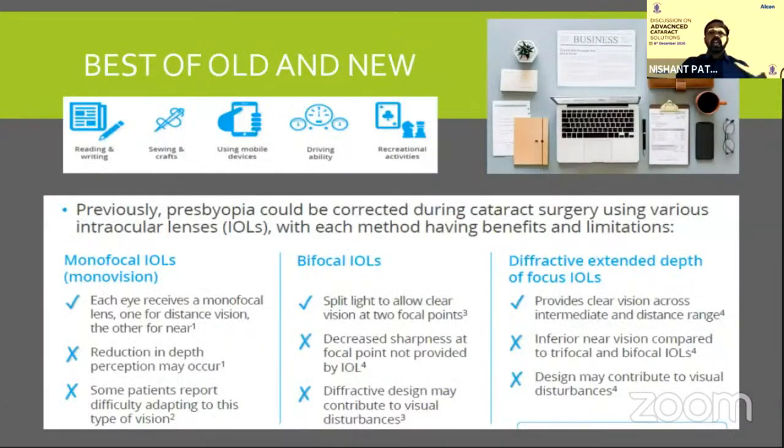So people had to combine the two lenses to give a very good range of vision, but patients needed the best of both old and new. They wanted to do their professional work as well as their recreational work and also follow their hobbies, and all of them without the need of glasses if possible.